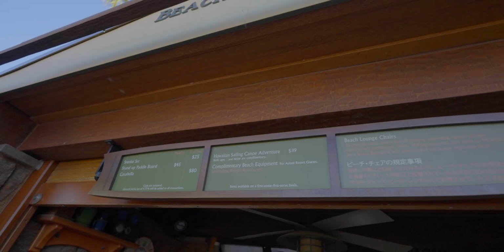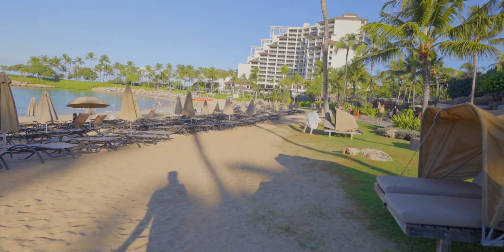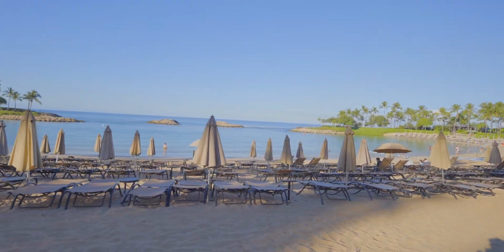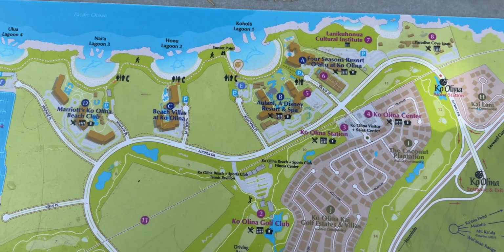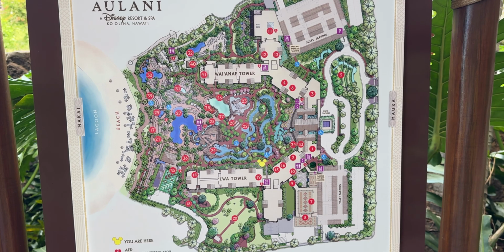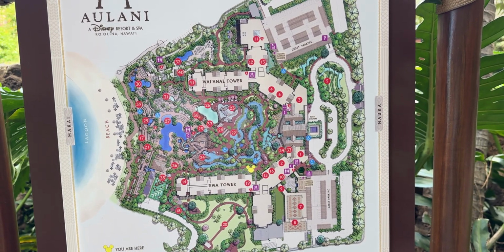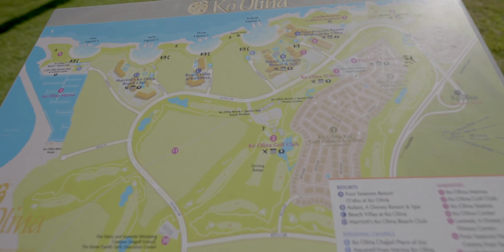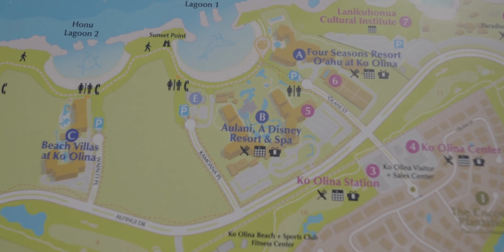And there are rentals you can rent out, like paddle boards from Aulani or these nice sunshades, and there are rentals from other companies too. Just know that this beach is a public beach. When you are on this, even though the chairs are Aulani property, this beach is not. You share it with the Four Seasons, but public people can come on this beach. So if you have really nice stuff with you, I would keep that in your room if you're planning on spending the entire day on the beach.